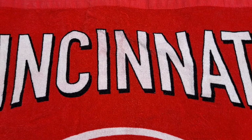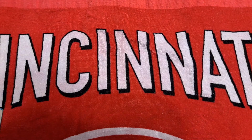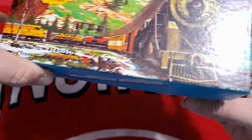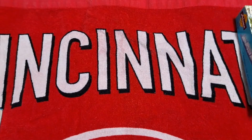Alright, so now let's move on to some Athearn Blue Box unassembled kits that I've picked up. I'm not sure which order they're in, so we'll see when we open the box. Alright, so we got a reefer, and this is an old Dutch cleanser. Everything's in great shape. I actually bought 2 of these.